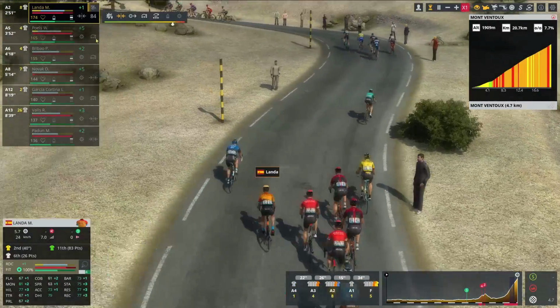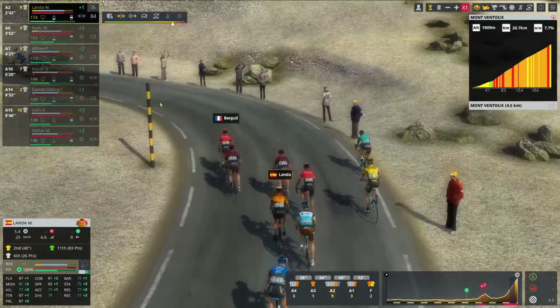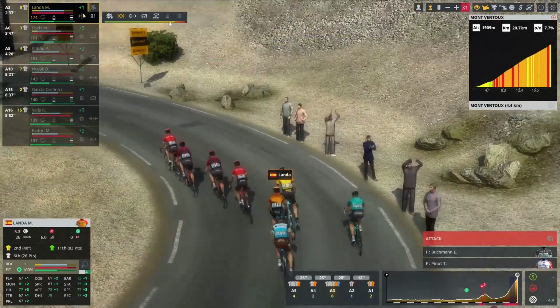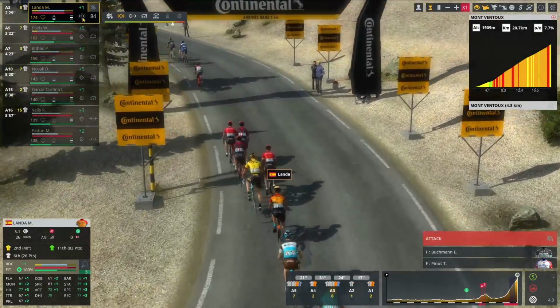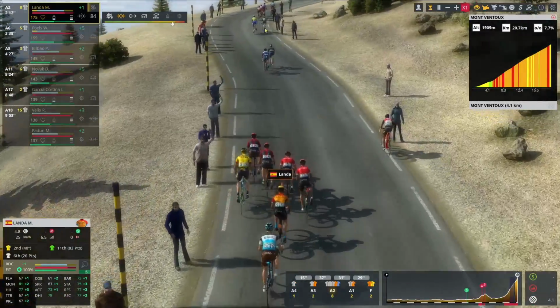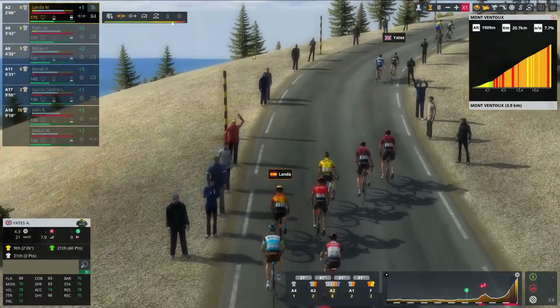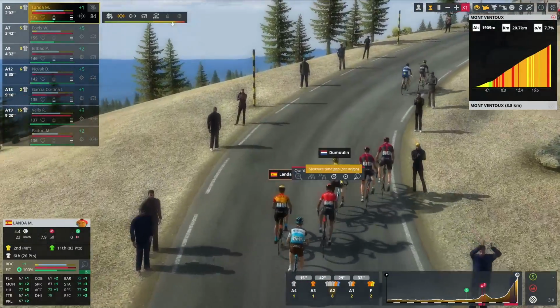Dumoulin and Thomas of course are sat with us in the GC as Valgren blocks us off. Absolutely terrible right there. Warren Barguil's going to do the work in this group very nicely. Good to have someone as a domestique. Same with Froome, he's still here for Ineos. But Pinot and Buchmann have absolutely flown up this mountain, guys. Alaphilippe and Adam Yates are still here as well.